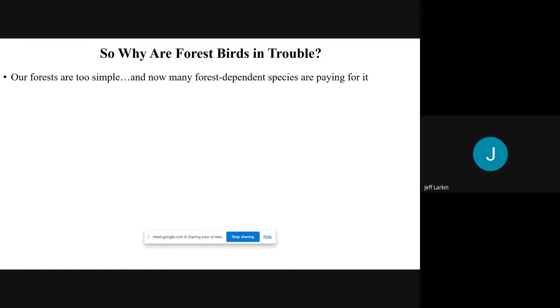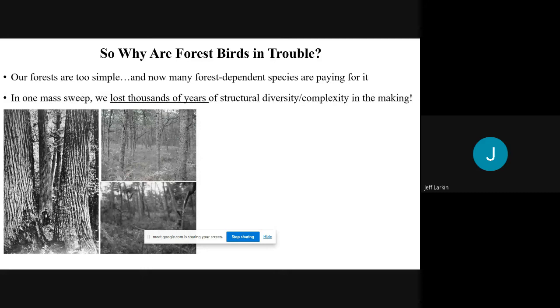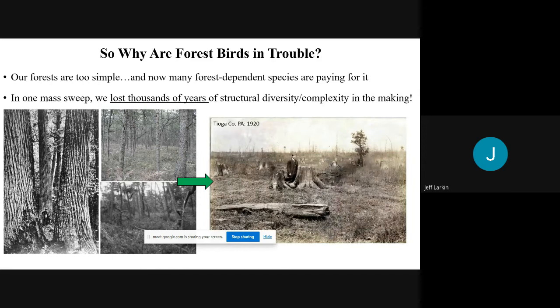Our forests are too simple largely because the forests of old, in one mass sweep, essentially, we lost thousands of years of structural diversity in the making, right? Landscapes that were once completely forested, covered by hundreds of year old forest, where life and rebirth of trees across landscapes and disturbances, big, small in scale and severity, were commonplace. And of course, that's the kind of landscape that hosted a lot of different niches, the niches that supported diverse and abundant wildlife communities.